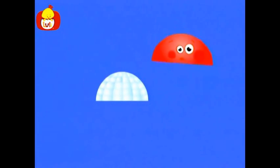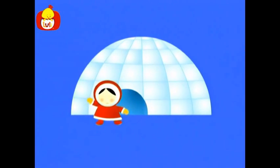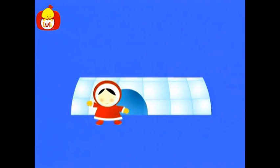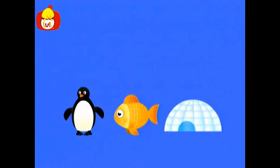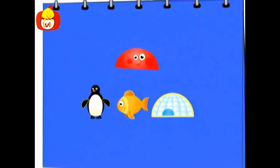You're right! It's an igloo! An Eskimo's house. An igloo is in the shape of a semicircle. Hello there! Quick, get back in the igloo before you catch a cold. Penguin wings, goldfish fins, and an igloo. All are in the shape of semicircles.